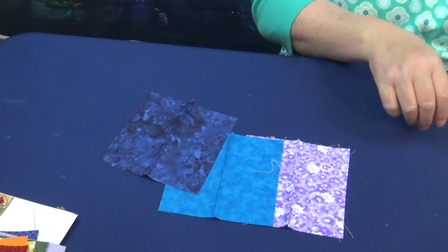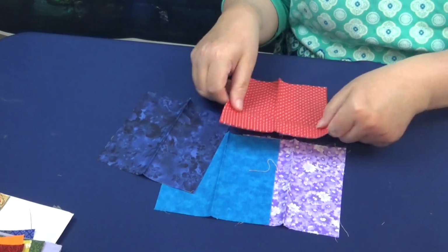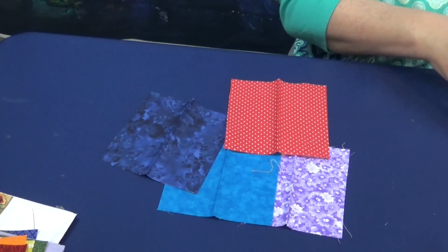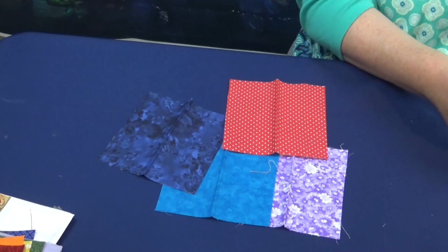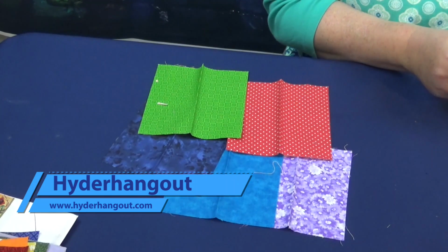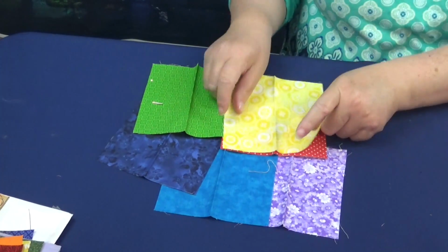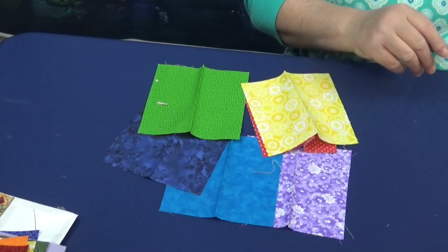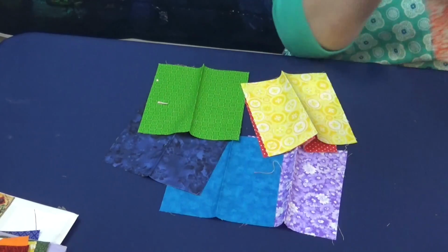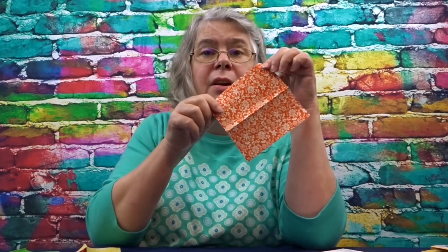And I learned something the other day. I know, amazing, right? I was talking to Susan Hyder, the owner-operator of Hyder Hangout Quilts and More up in Cleveland. And we were just kind of chatting, and she told me a story about the charms, that these actually go back a number of years. That our pioneer women, they would cut up their squares and they would have them with them in the wagons.